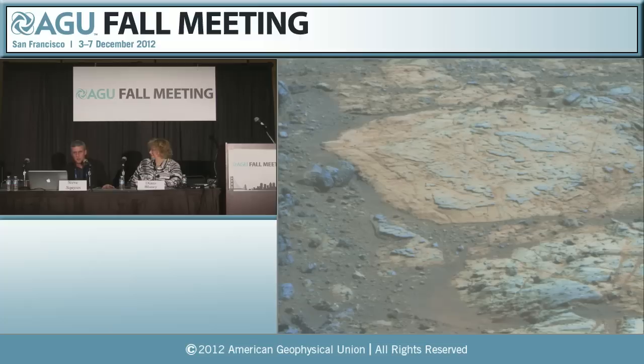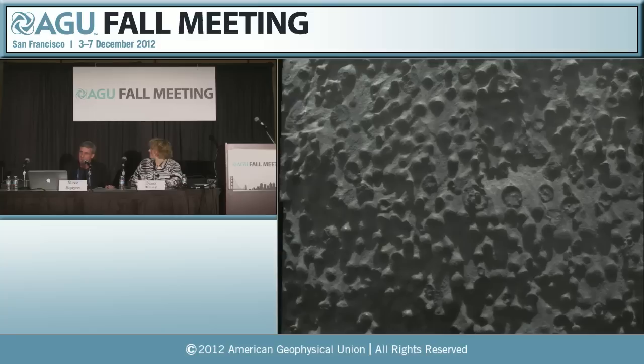Now I'll get to the really surprising part. We drove up to this fin, this gray thing that was sticking up, and we took images of it with our microscopic imager, and we saw this. Now, this picture taken with a microscopic imager. This is about 5 centimeters across. It's a mosaic of a couple of images. And when I saw this for the first time, I thought, blueberry pie. That's got to be what it is.